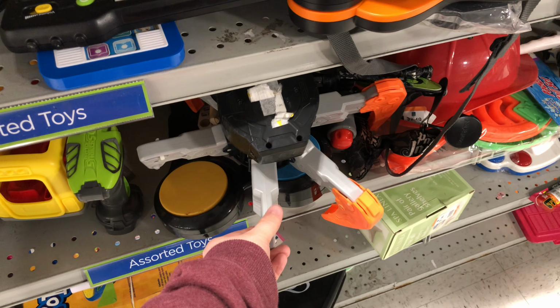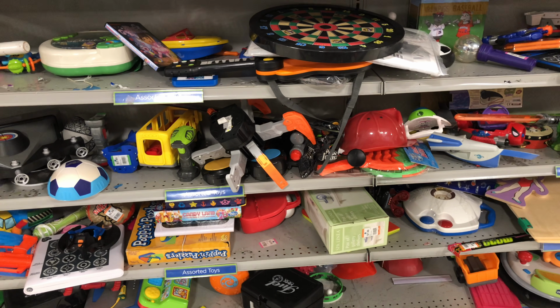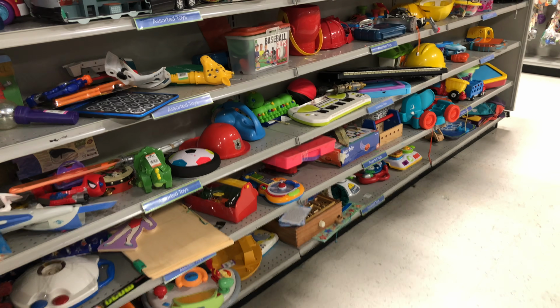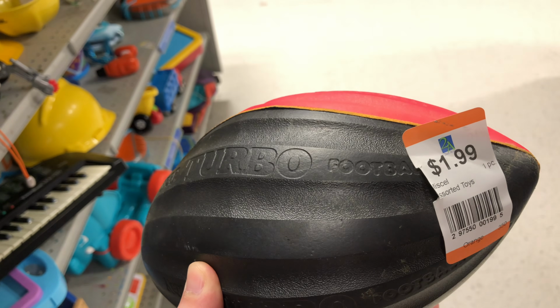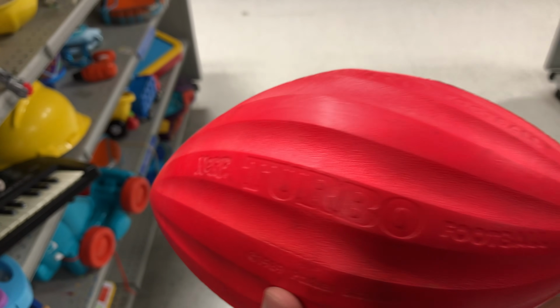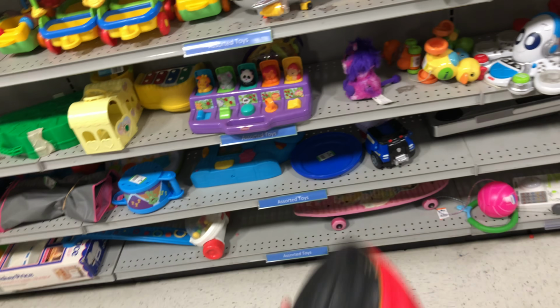And look at this. We got a broken Terra Scout, Terra Drone type thing. Yeah, that's interesting, but nothing we can do with it. Other than that, it's looking like over here there is something of interest. We got ourselves a 1989 Turbo Football by Nerf. That's pretty cool. You know what? Looking back at this footage, I kind of regret not picking that up, but it was definitely cool to see. I don't know, I was slipping on that one.